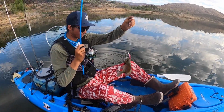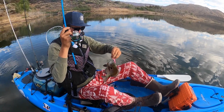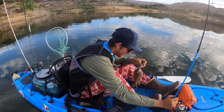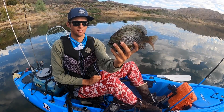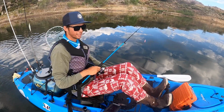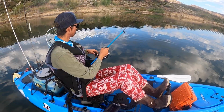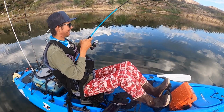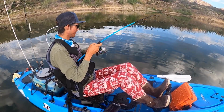Oh, holy crap. Dude, this bluegill is massive. This is crazy. Dude, giant stinking bluegill. Here in the random stumps and sticks, there's a lot of action. Not even swimming it, just twitching it.